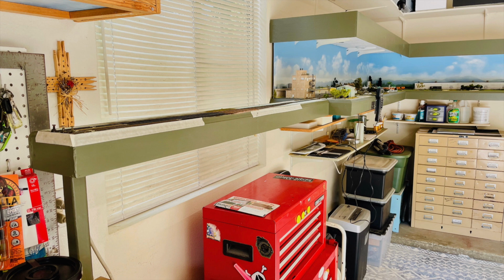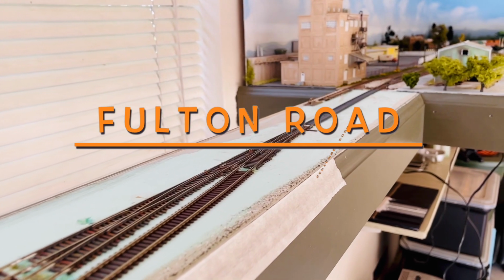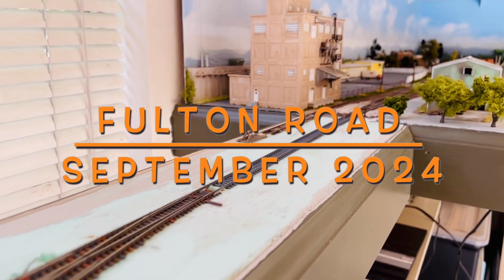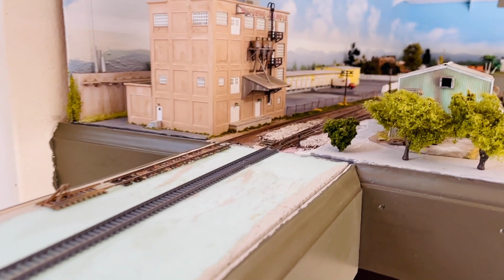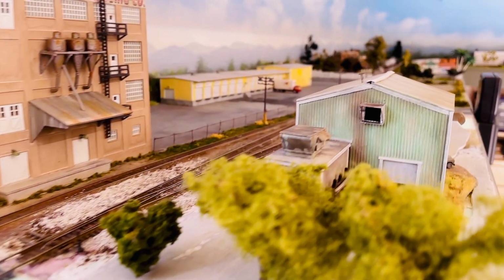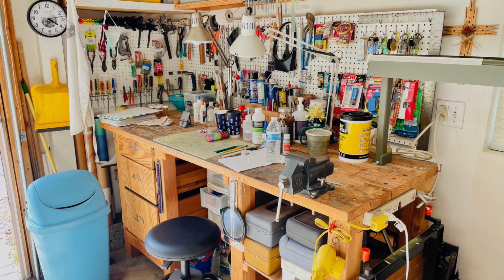Hi everyone, and welcome to Fulton Road, my N-scale layout set in the modern era in the suburbs of eastern Los Angeles County. If you've never been to my YouTube channel before, this is a vlog about my layout, which is loosely based on the BNSF Pasadena subdivision that runs through Pomona, Laverne, and San Dimas. I've got a lot of things I want to cover in this episode.